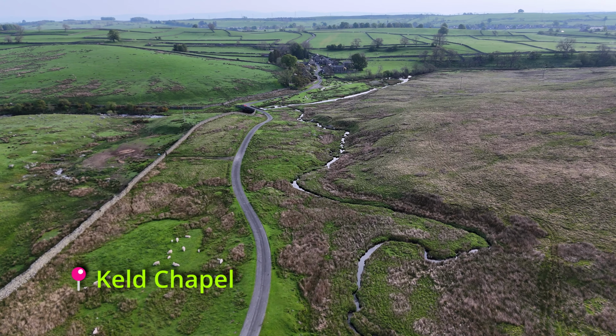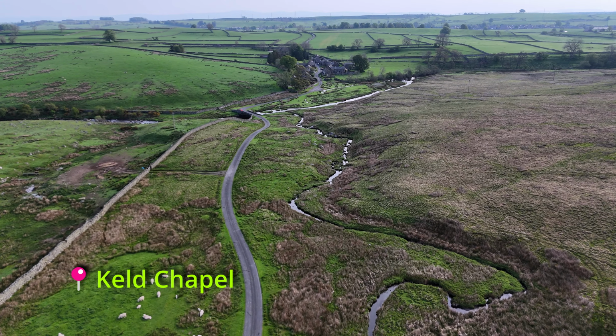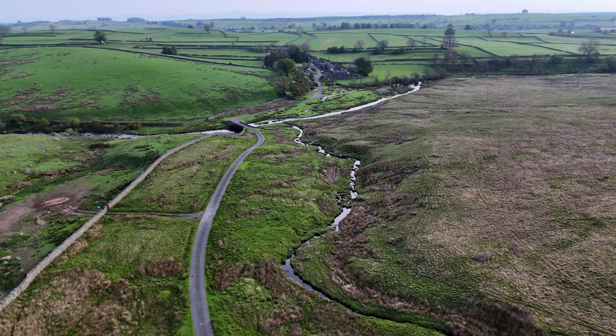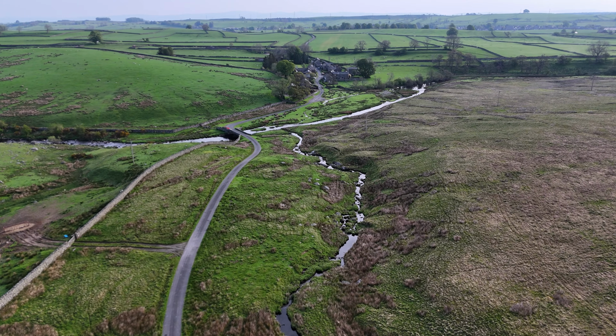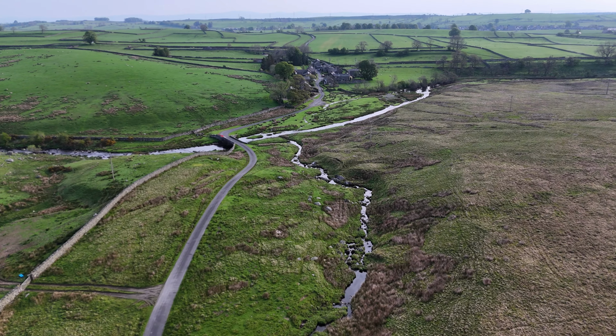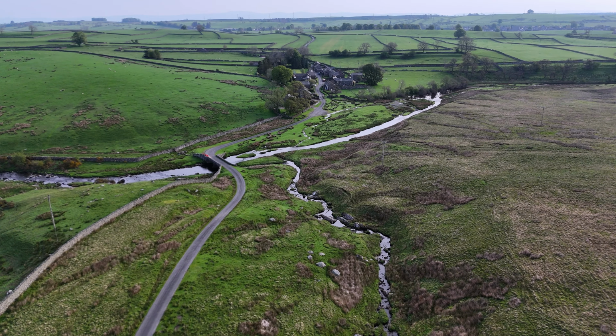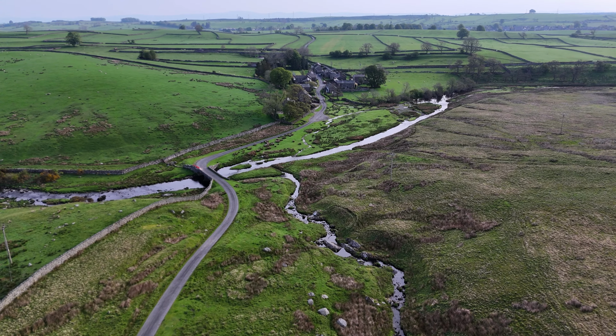The hamlet of Keld also lies on the banks of the River Lowther. Its rustic stone chapel was built around the 16th century as the chantry for Shap Abbey. Like much of the hamlet, Keld Chapel was built simply with limestone and a slate roof. It was later used as a home and meeting rooms and is now owned by the National Trust.